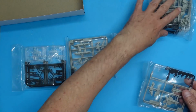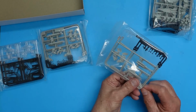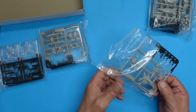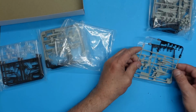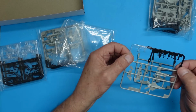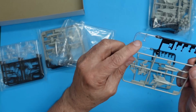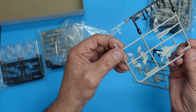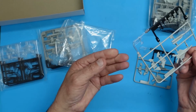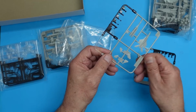So these are cleverly moulded, or they're moulded separately and clipped together. I think they're moulded separately and clipped together, but you've got black exhaust nozzles and undercarriage and nose gear, a clear canopy, and then this is bloody oily. You can see my fingers are shining, really oily. Blimey.